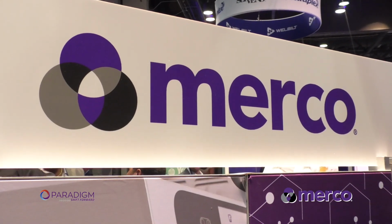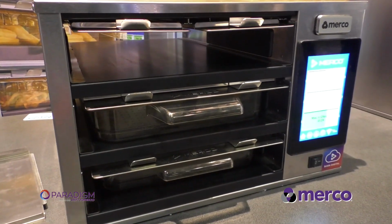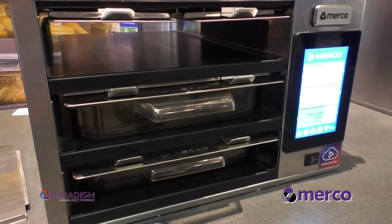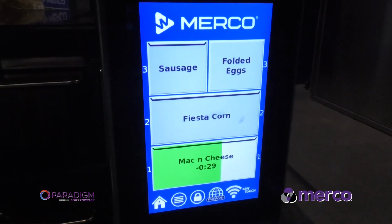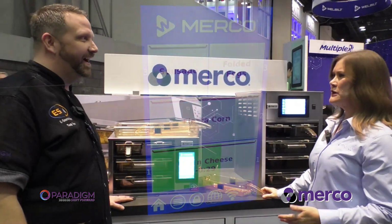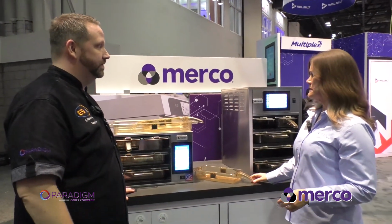This is really a trend right now in the industry. In the last 10 years, I've seen more and more companies trying to come out with this, but ours is better. Why? Because Merco always tries to have the best of the best, the innovation, the newest features and technology.